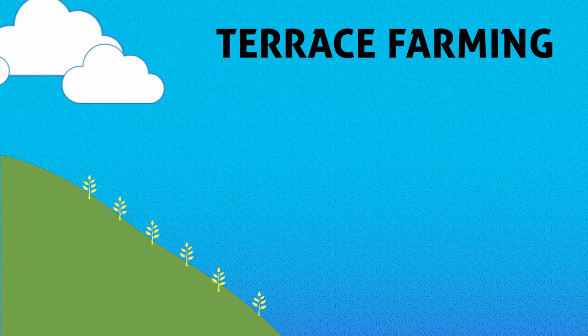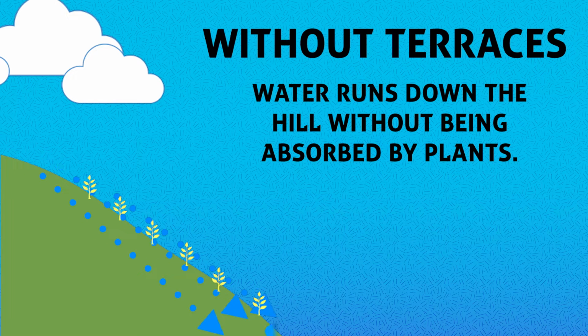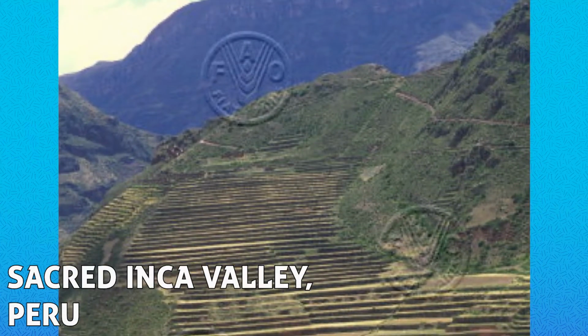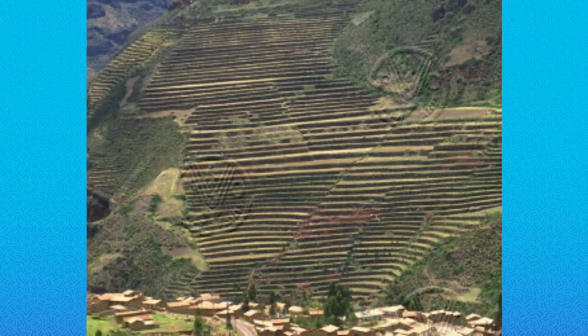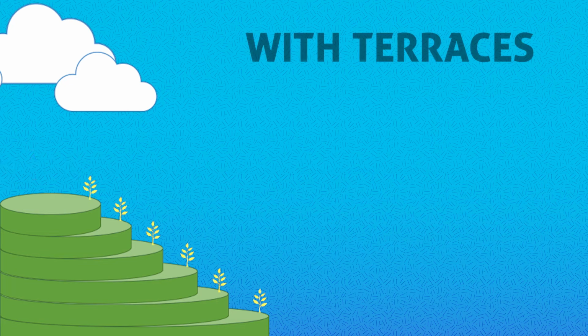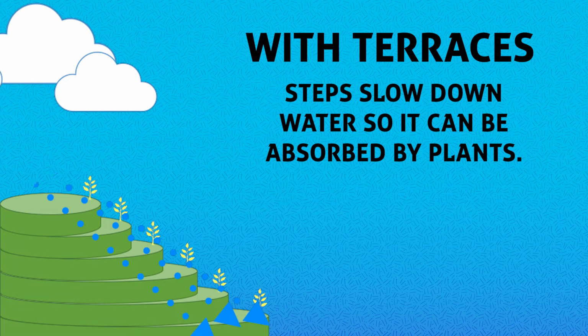Terrace farming is also a form of land contouring. When it rains on a hill, water tends to run down the hill without being absorbed by the plants. In terrace farming, people shape the land by cutting steps into the side of a slope and planting crops on top of them. When it rains, the steps slow down the water so it gets absorbed by plants and reduces soil erosion.